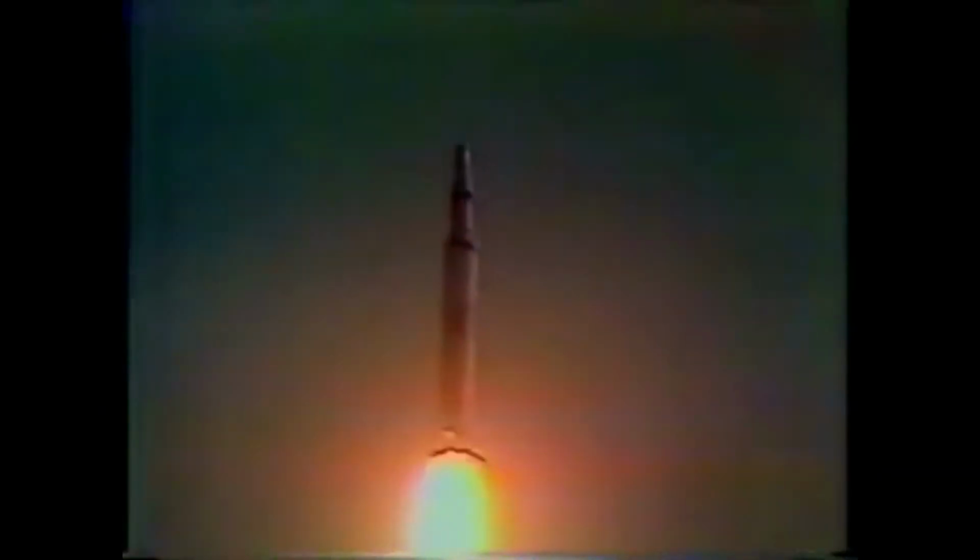This building is shaking under us. Our camera platform is shaking. But what a beautiful flight. Man, perhaps on the way to the moon, if all continues to go well.